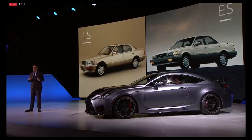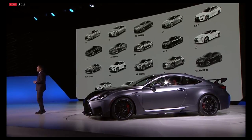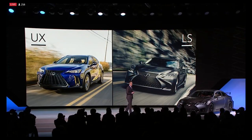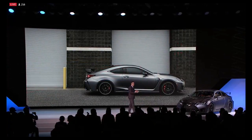Lexus began with a humble two-product lineup, and today we offer models across a broad range of segments and prices to better serve our guests. From the all-new UX crossover, which is just now successfully launching, to the flagship LS that we launched last year. We literally have something for everyone. However, some guests have asked for more. More what, you say? More power, more pow. And I am here to tell you that we have delivered that and more in the 2020 RCF Track Edition.